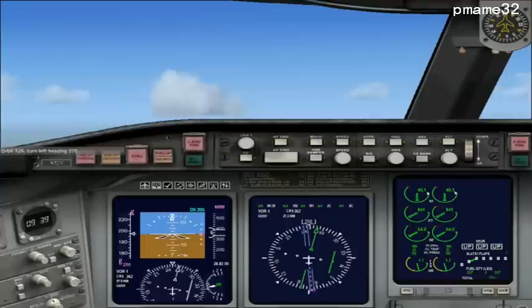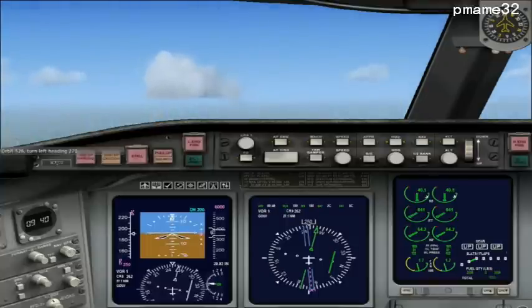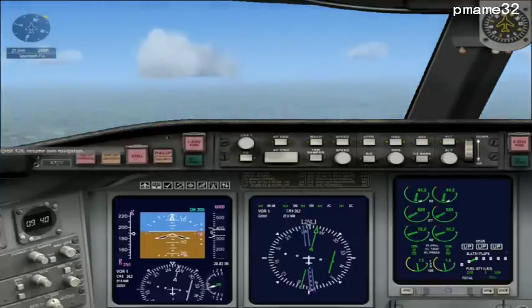Orbit 526, turn left, heading to 70. Orbit 526, resume own navigation.